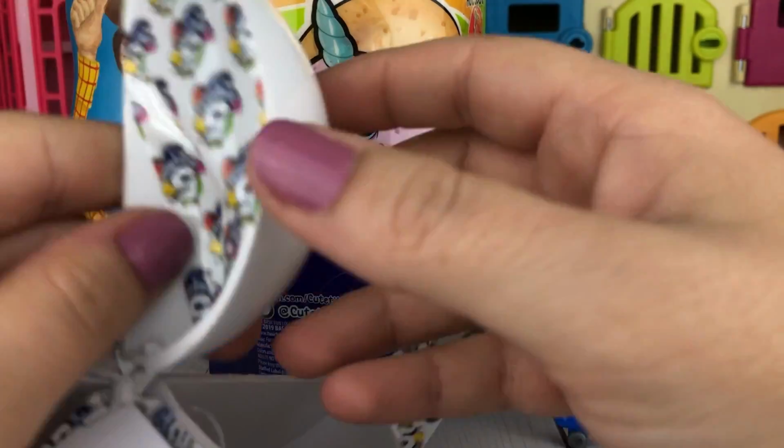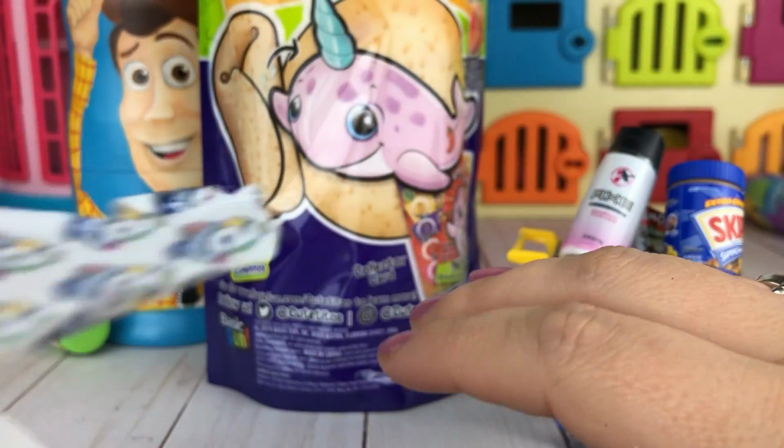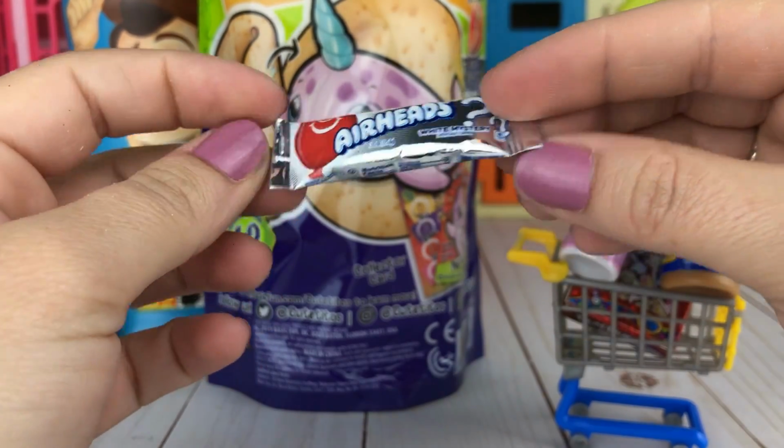One more surprise left. Open this up. What did we get? Oh, it's so cute. This is an Airheads container. It's the white mystery wand. You never know what you're gonna get.